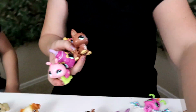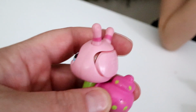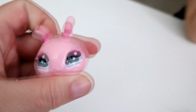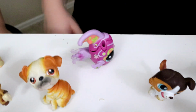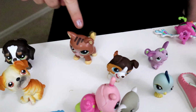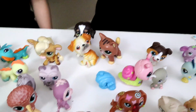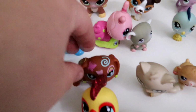So now they move. Do they move still? No, they're all out of battery. Oh, so there was a button that you press on the side. I guess you can change the battery right there. Whoa, this one works. Oh, he's working. So they would move around. That's really cool. Oh, and this one works, guys. And it's so cute. It wags its tail. It's super cute. We can't forget this puppy here.